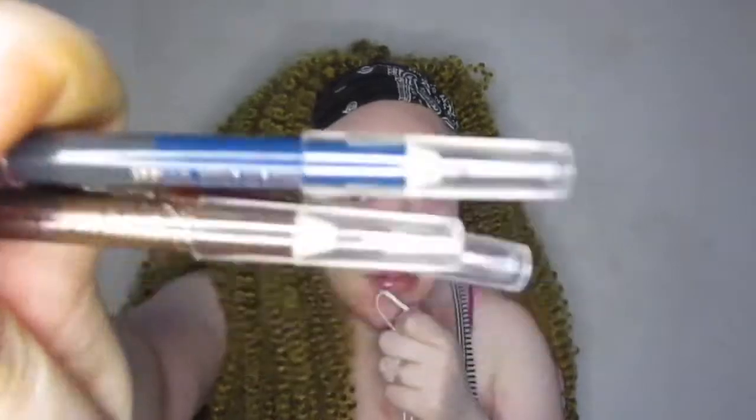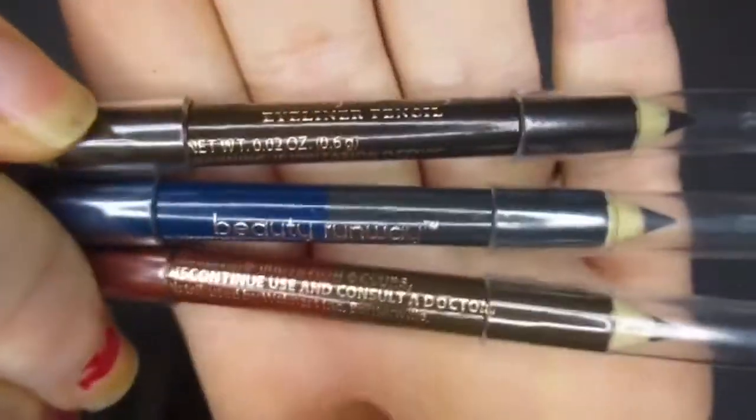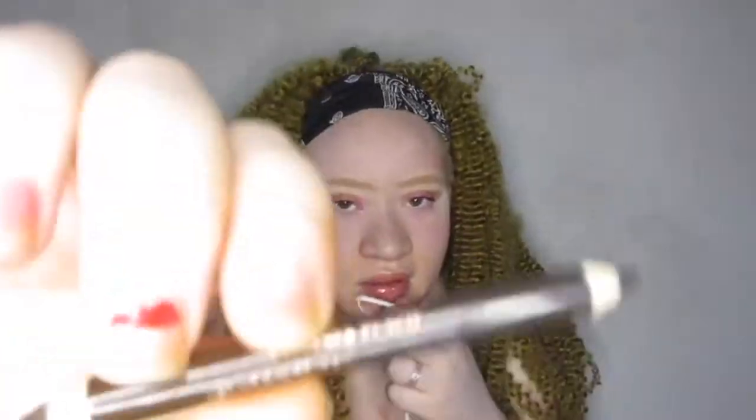So I got these three light eyeliner pencils, and I think they might be eyeliner pencils or like eyeliner and lip pencil. It's a blue one and a brown one and a light brown. This is the brown one.